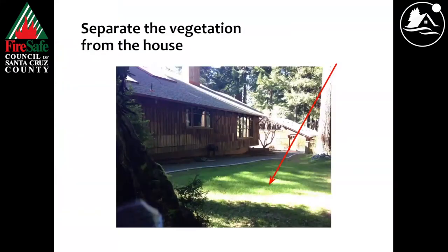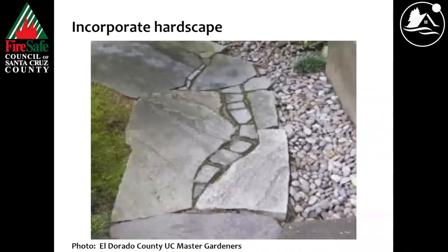Here's showing a home. It is a shingle house, which is vulnerable, but they have done a really good job creating a fuel break around their house. You can see even the bush back by their garage has been limbed up so that embers are less likely to catch it on fire, and they've done some hardscaping immediately around their house.